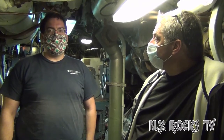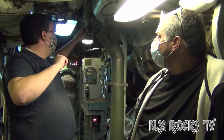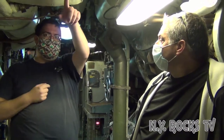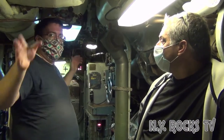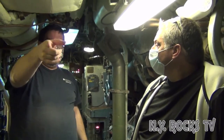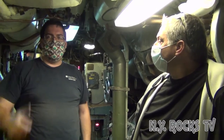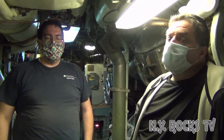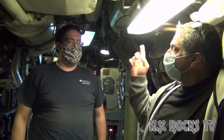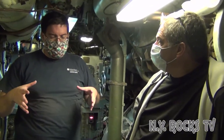It was in 1965. The main induction, the ventilation pipe that runs from the back of the sail down the length of the boat, cracked. They started taking on water, and the forward engine room started flooding. So they had the emergency service for that. The main induction is a 3-foot diameter pipe.